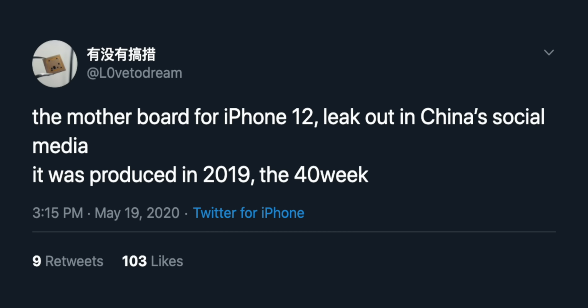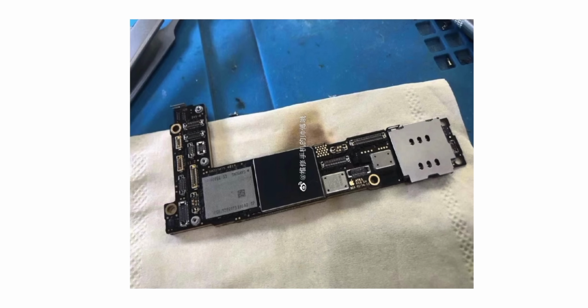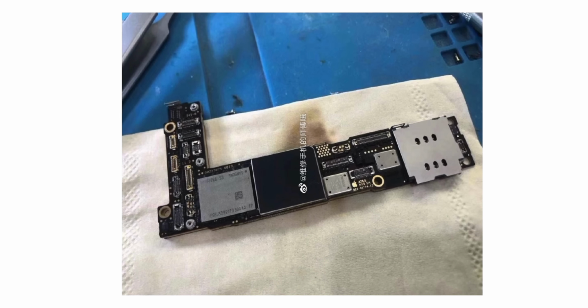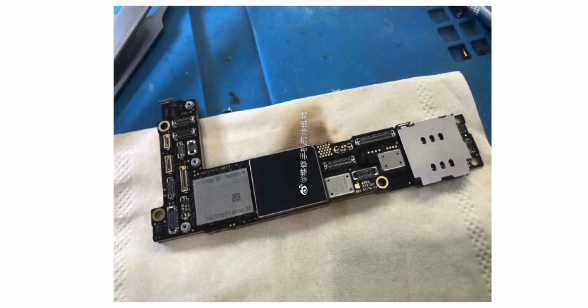Anyways, so Twitter user Love to Dream has also shared what appears to be a leak coming from someone else of a logic board for the iPhone 12. Now, this apparently got leaked on Chinese social media, so likely on Weibo, and it was produced around October 2019, apparently. I'm talking about the motherboard and not the leak. Now, I was also sent this image this week, and this was apparently the original post from the Chinese social media. So there you go, the alleged logic board for the iPhone 12. I'm not sure which one of the four this is for. I'm assuming it's probably the 12 Pro Max just because of the size of it, but yeah, there you go.